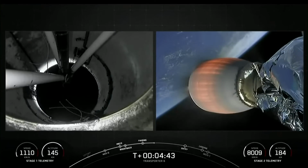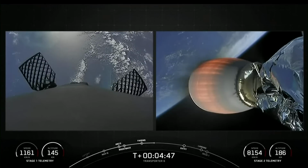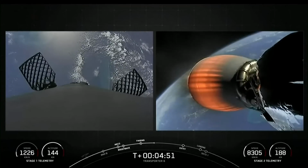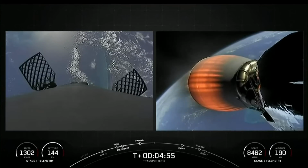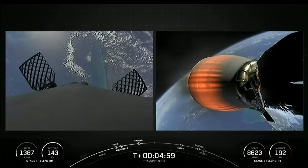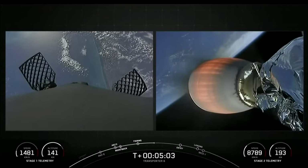First stage is on the left-hand side of your screen. And we're now looking at a view down the body of the first stage, past 2 of the grid fins back at planet Earth. Now we execute the entry burn in order to slow down the first stage before hitting the densest parts of the Earth's atmosphere. Vehicles are on a nominal trajectory.